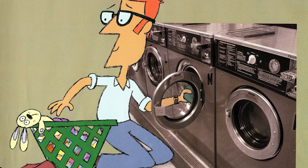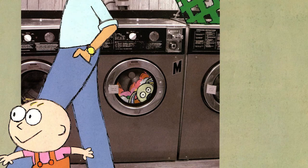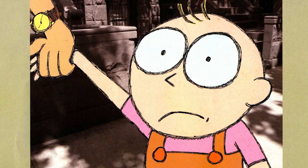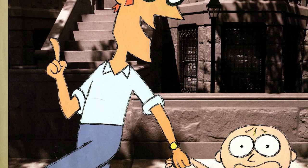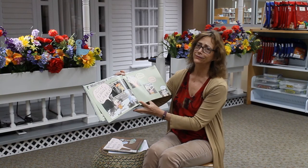"She even got to put the money into the machine." She's smiling because she got to help. "But a block or so later, Trixie realized something." Uh-oh, look at that face. "Trixie turned to her daddy and said, 'Aggle, flaggle, klabble.' 'That's right,' replied her daddy. 'We're going home.'" She looks a little upset. "'Aggle, flaggle, klabble,' said Trixie again. 'Blaggle, plabble. Won't be flappy. Schnurp.'" She is very upset.